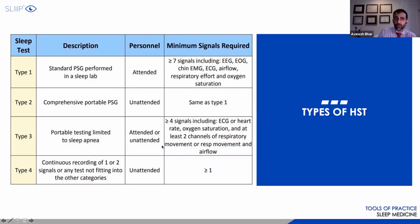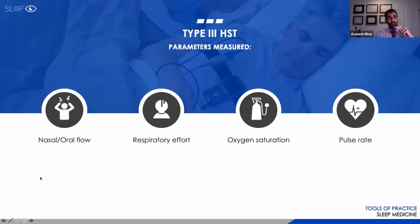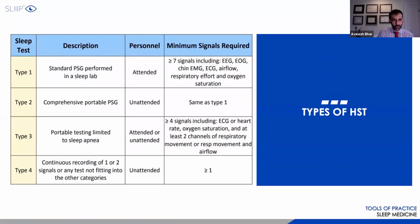Type 3 is what is most commonly available, which is where they have an oxygen sensor. They have an oral flow nasal sensor to monitor airflow. They will also have a respiratory chest wall belt, apart from a heart rate, and they have oxygen sensing as well. So those are the type 3 sleep studies or home sleep tests. The type 4 uses basically one or two parameters, mainly oxygen or heart rate or oxygen saturation.